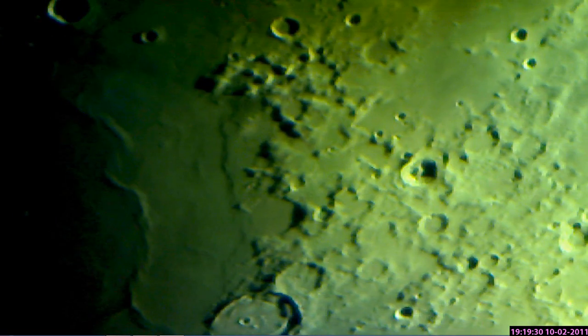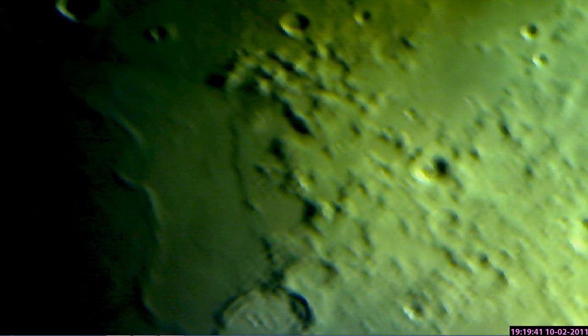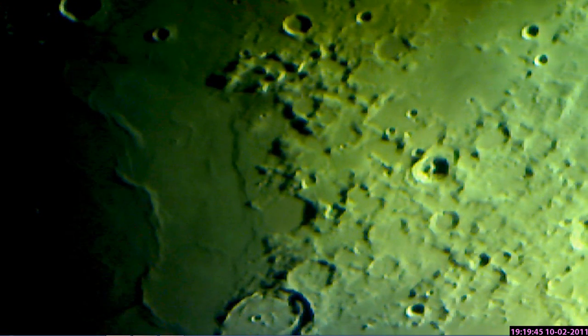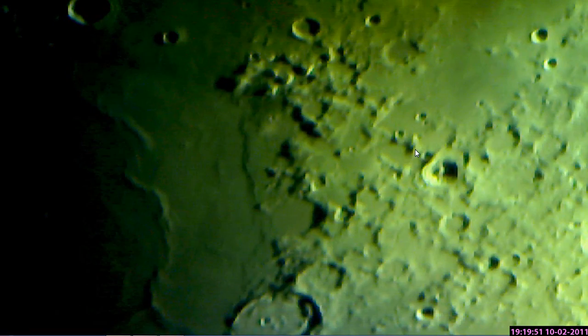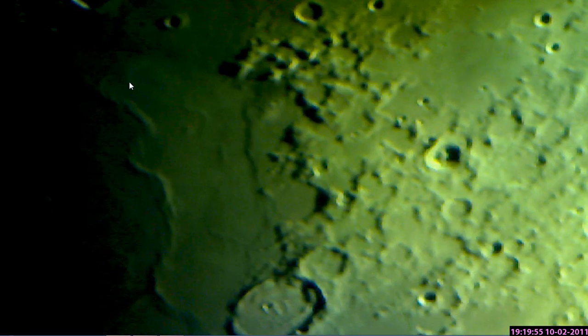See, it's starting to get out of focus. Let me just see if I can work the focus a little bit. See there, it's out of focus. That's probably as good as we can get right now. But you can see a lot of the detail over here in this mare. And look at that weird thing.